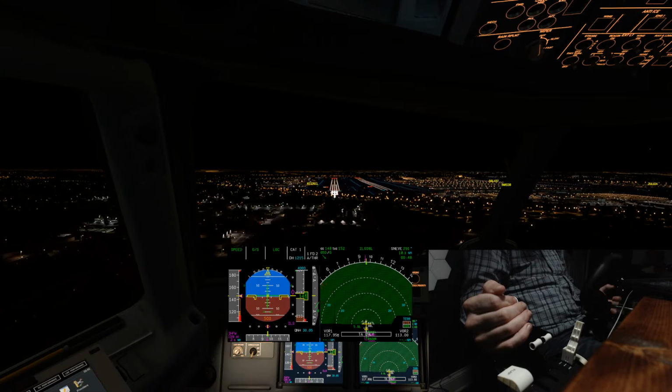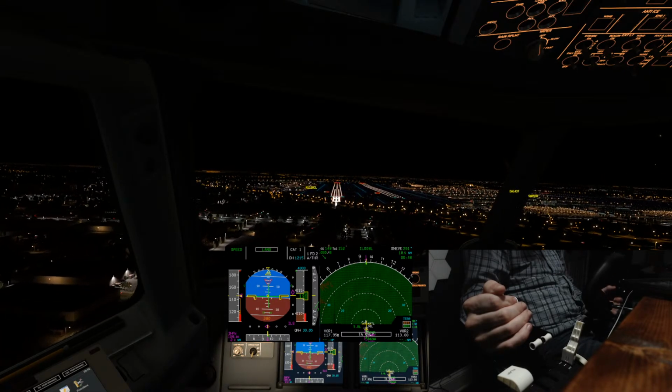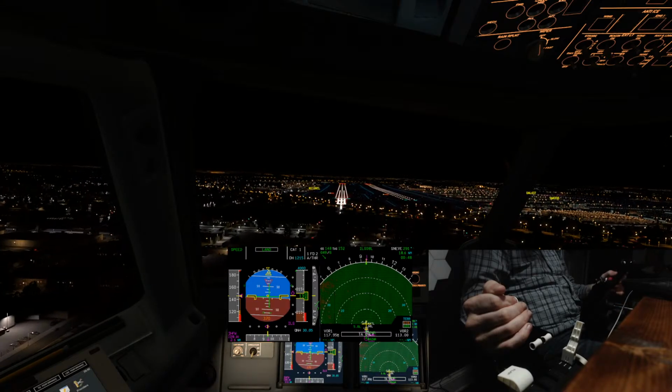Atlanta Tower, Frontier Flight 211 on the ILS runway 8 left. Frontier Flight 211 Atlanta Tower, 8 left, cleared to land. Cleared to land, Frontier Flight 211.